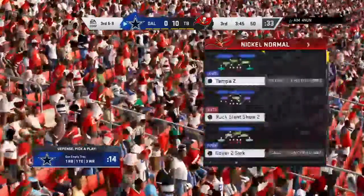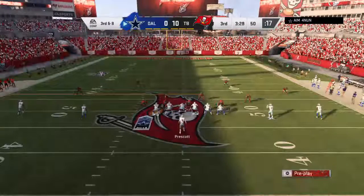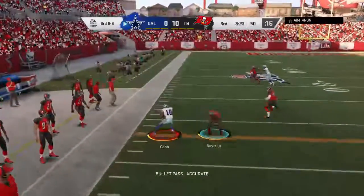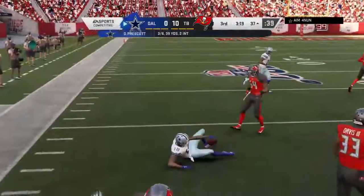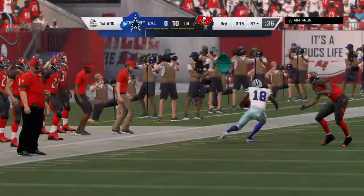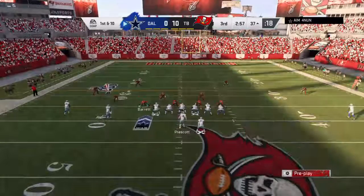After getting stuffed on 1st down, not much better there. 2-yard gain. This offense in desperate need of a conversion as they come up on 3rd down. Prescott now from the 50. Caught left side by Cobb. And he is tackled inside the 40, not quite to the 35. 13 yards and a 1st down, Cowboys. Still in search of their first touchdown of the game, but they're on the move.